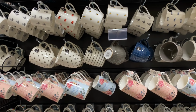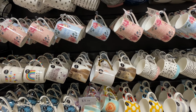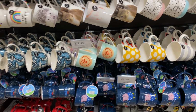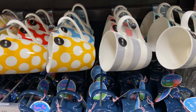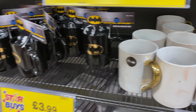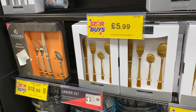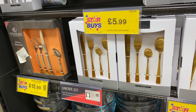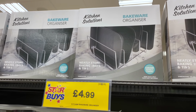We've also got some colourful mugs. I've got a couple of these ones. They're my favourites. And here you've got the gold cutlery and the chrome cutlery. I love this idea, the bakeware organiser at $4.99.